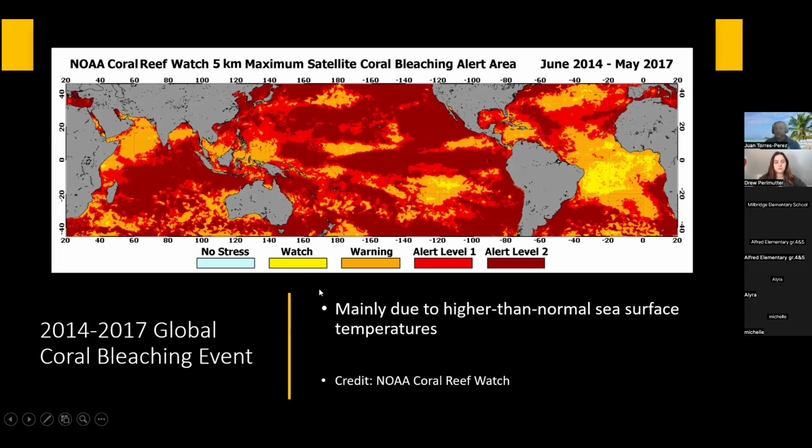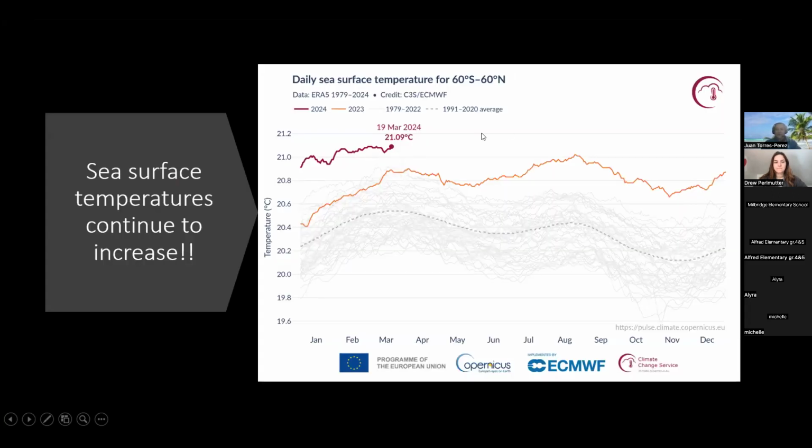And it was mostly because of this. This was the temperatures in the waters. And you know, the graphic speaks for itself. You can see the redder it is, the hotter the waters are, right? And this was an average for all those almost 4 years in the world. And it's becoming more. The sea surface temperatures are becoming higher and higher each day. I just downloaded this last week, actually, from the Copernicus site.